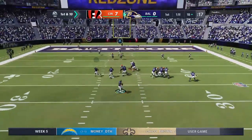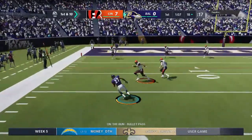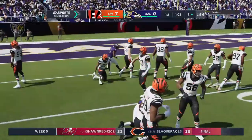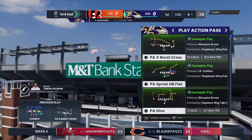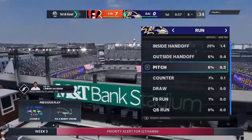From the red zone now, here's Jackson on 1st down, being chased out left. And that'll be complete to Dobbins. And they've got it inside the 10 at the 8. The Raven passing game getting in sync. Another 1st down. Nice little nifty play for him there.